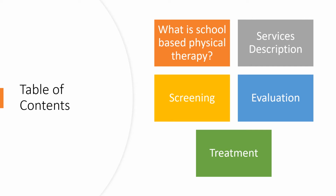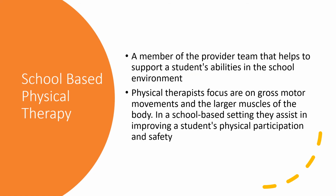So what is school-based physical therapy? Some of the service descriptions, the screening process, the evaluation process, and some treatment ideas. So physical therapy as a practice, physical therapists help injured or ill people improve movement and manage pain. They are often an important part of preventative care, rehabilitation, and treatment for patients with chronic conditions, illnesses, or injuries. So that's typical in an outpatient, inpatient, or an acute care setting.